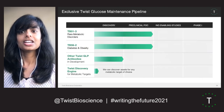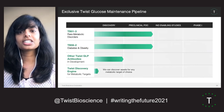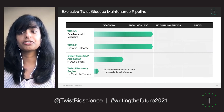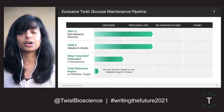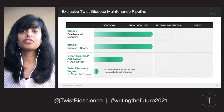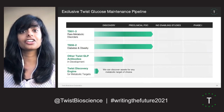To summarize, Twist has developed a number of exclusive antibodies for GLP-1R. These include antagonist TB1-3 for rare metabolic disorders and agonist TB59-2 for diabetes and obesity. We are continuing to develop more antibodies for GLP-1R and other spaces. We view ourselves as a discovery engine, and we can help discover assets for any target of choice through the power of our libraries and our platform.